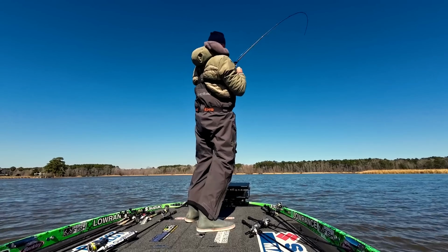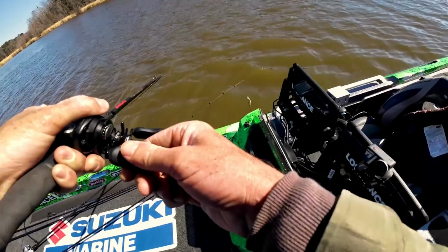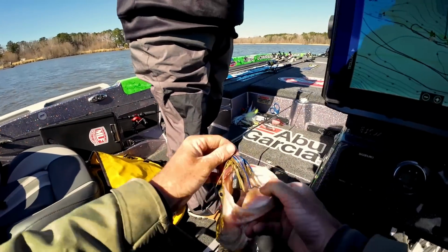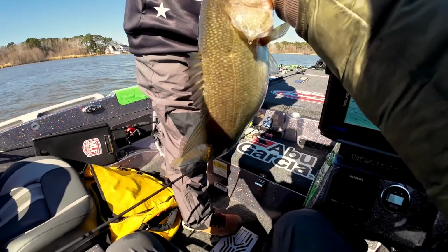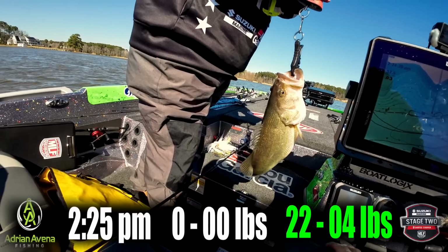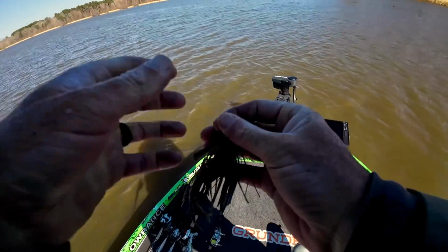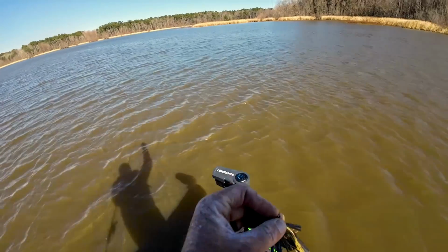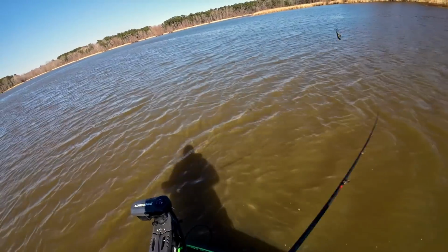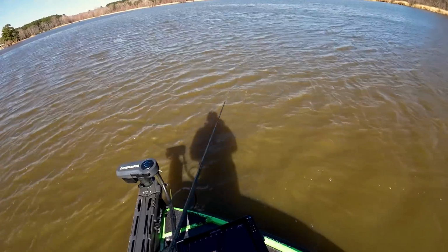Giant one. Oh, giant. Sweet. Sweet. I got poop right next to me. 4 pounds, 4 ounces. Is that close to where you caught the first? That was the same exact pile I caught that 6-something out of. Same pile. Both of them on the jig. Just textbook, guys. This is a big giant spawning bay. It's just a lead-in brush pile.